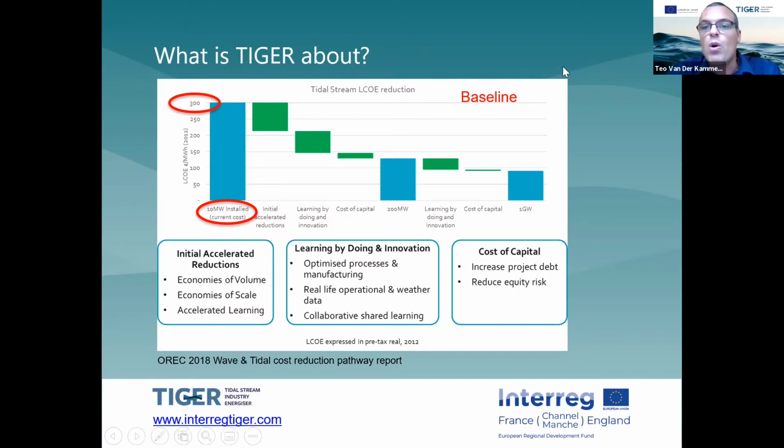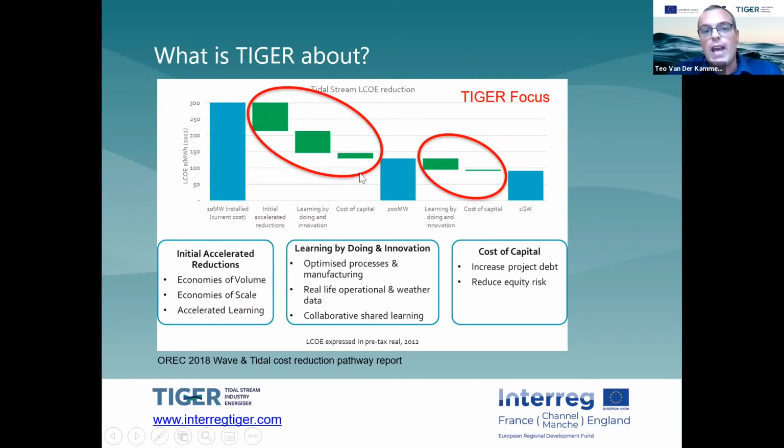What we don't know, and what hopefully Tiger might well be able to help pinpoint, is how quickly we can get down this cost reduction pathway. So we've got the green boxes, which are the areas of real focus for Tiger. So initial accelerated reductions. This is basically looking at economies of volume, economies of scale, and accelerated learning. The best way of making these reductions is through project deployment. And so, as I pointed out earlier, we have several projects within the Tiger program, all looking to deploy up to 8 megawatts in the next couple of years.